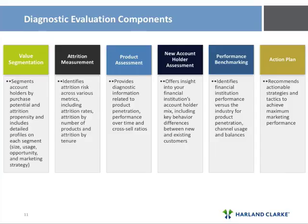We also want to take a look at new account holders and segment new account holders from existing account holders. It's important to segment new account holders while we do a diagnostic evaluation to make sure that we have deep relationships with those new account holders, and we are, among other things, when we attract new account holders, attracting those account holders who will have a deep relationship with us. If possible, we want to do some product benchmarking. There's lots of information out there online where we can identify benchmarks for financial institutions our size. If you're curious about that, feel free to reach out to me and I can give you more information on how Harlan Clark can help you.